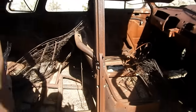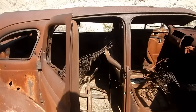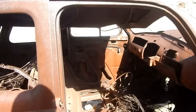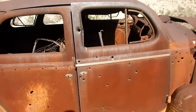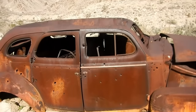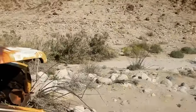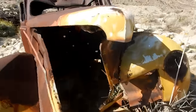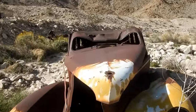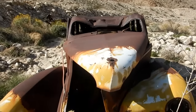The old hinges still work. Look at that. There you have it, still works. Pretty cool. Big fender. Very narrow hood at the tip of it. Kind of a mean looking thing from this angle, isn't it?